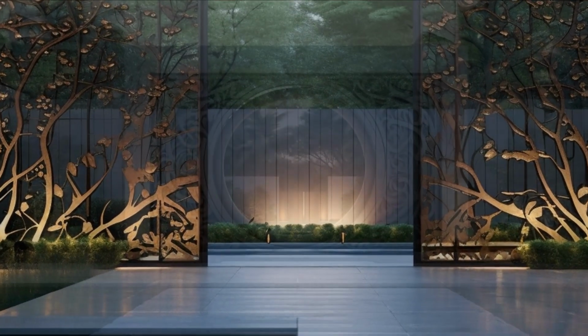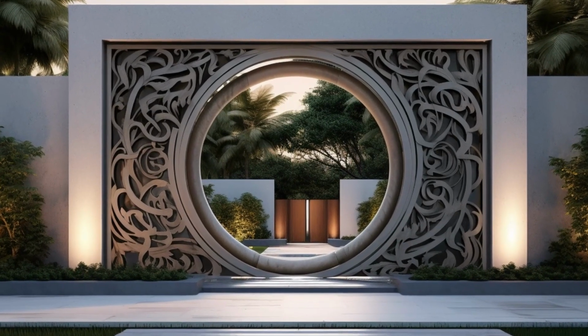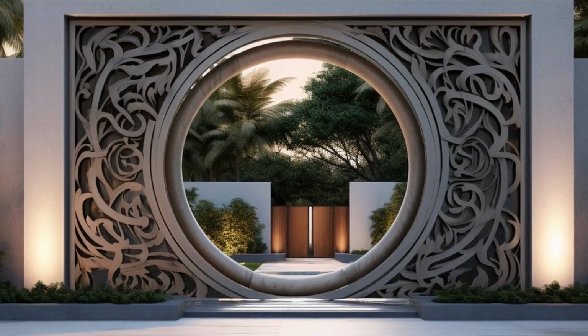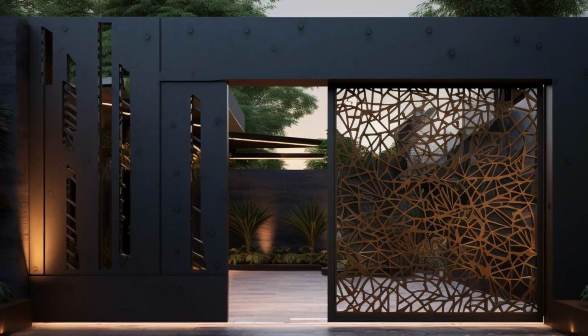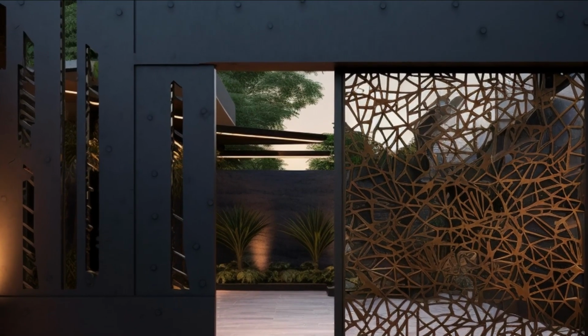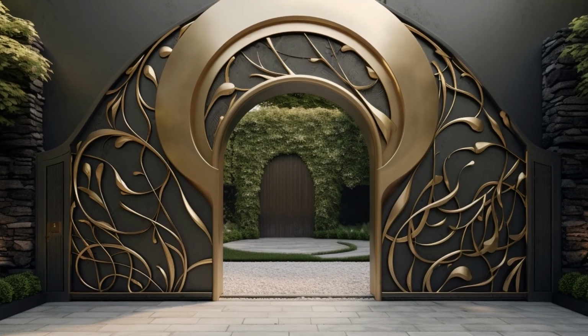Trend 5, Nature-inspired gates. Immerse yourself in the beauty of nature-inspired gate designs. Whether it's intricate vine-like patterns, floral motifs, or organic materials, these gates seamlessly blend the man-made with the natural world. Join us on this captivating journey through the evolving landscape of modern gate design.